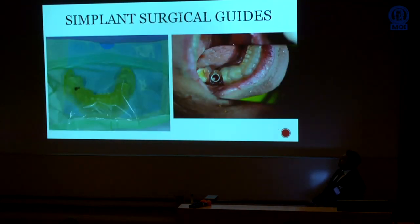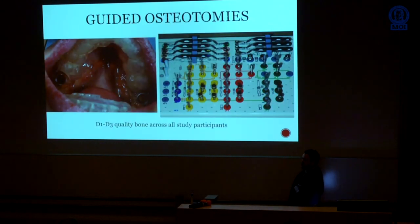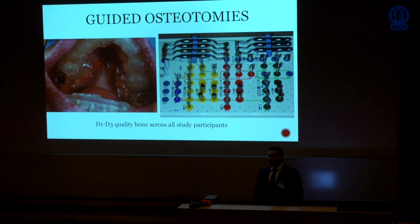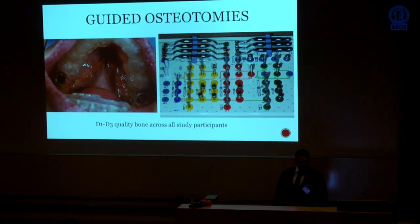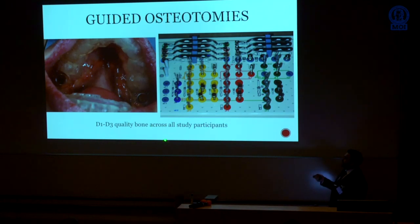This is a Simplant guide that we had. As you can see, it's obviously made just for one patient and facilitates fully guided osteotomies. With the zirconia, we would have done the implants fully guided, but at this time, the zirconia implants were not able to be placed through the guide. Across the board, the patients were D1 to D3 quality of bone across all participants. In fact, only one had D1.